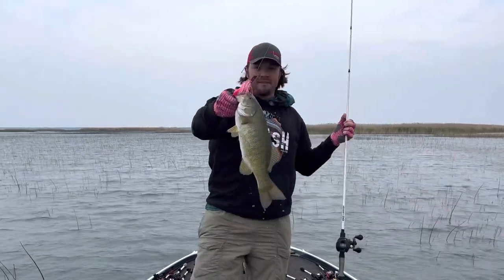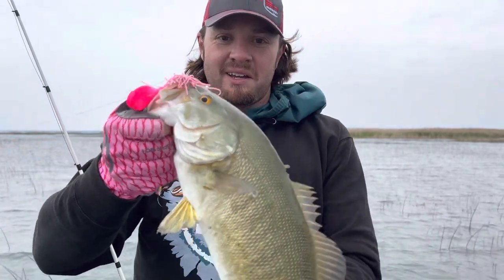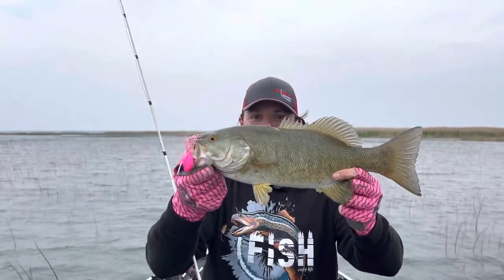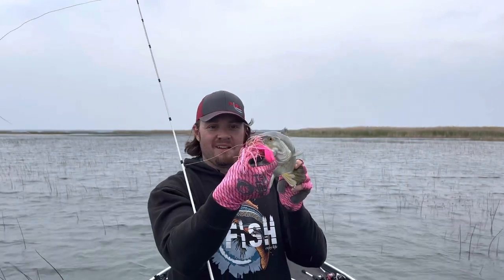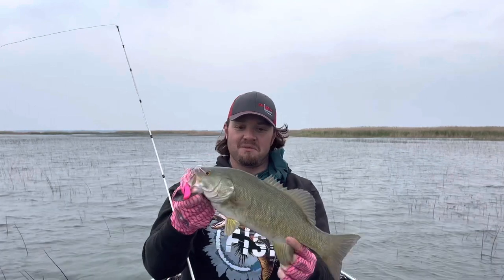Up here in not that deep of water, throwing a pink Berkeley slobber knocker, catching big smallmouth bass on Lake St. Clair. That is awesome. Check that fish out. Heck yeah. That's a surprise catch. Oh man, I love this place.